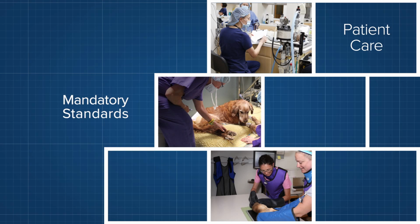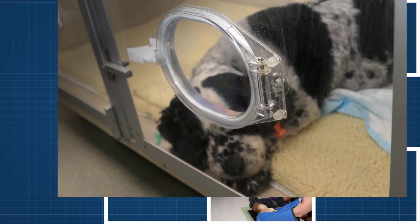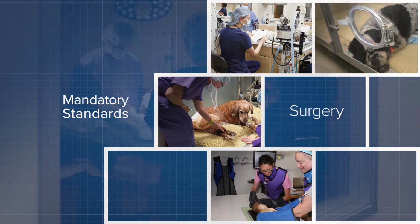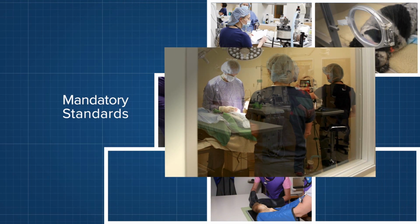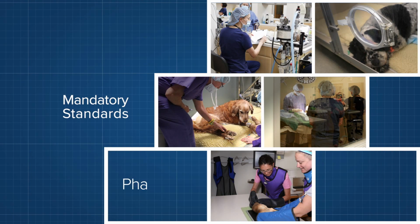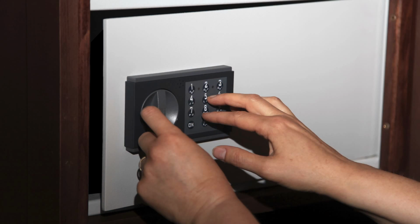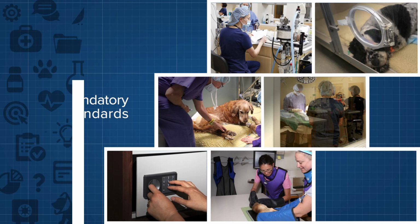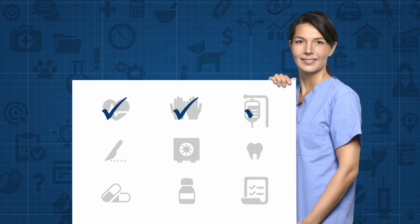The practice has the means to administer oxygen on a periodic or ongoing basis for compromised patients. Surgical suites are separate, closed, single-purpose rooms entered only for activities associated with aseptic surgical procedures. Controlled substances are stored in a limited access, securely locked, and substantially constructed cabinet or safe. So that's a quick peek at a few of AAHA's mandatory standards. Pretty reasonable, right?